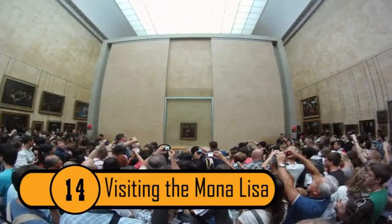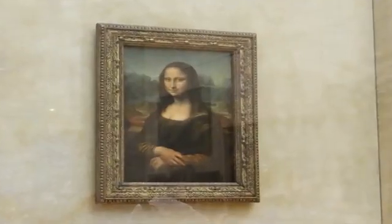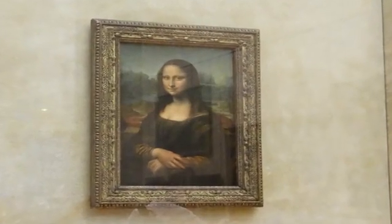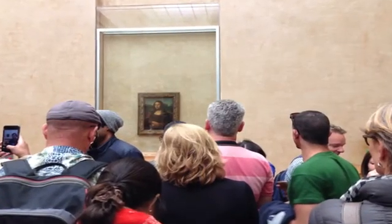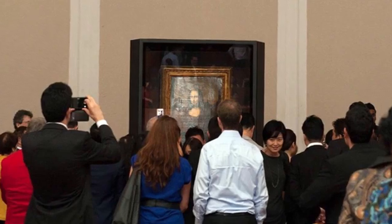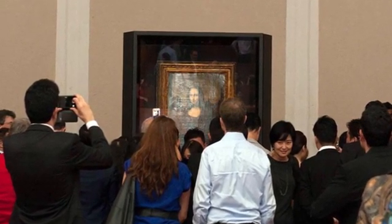Number 14. Visiting the Mona Lisa. The Mona Lisa is one of the most popular paintings in the world, if not the most popular. This photo shows how truly popular it is. There are hundreds of people at the museum, and they all seem to be there to see this one painting.